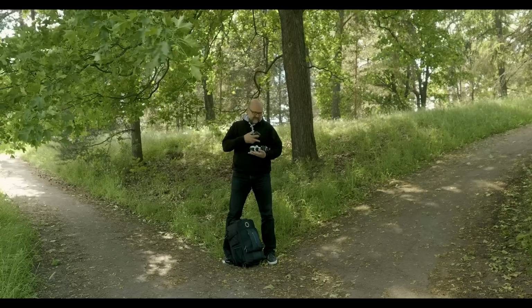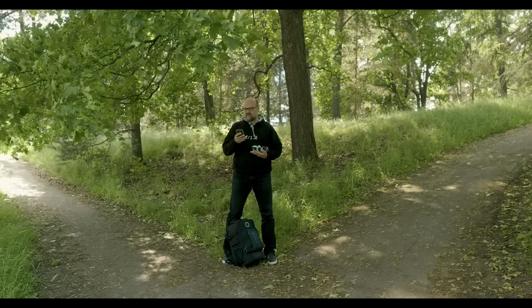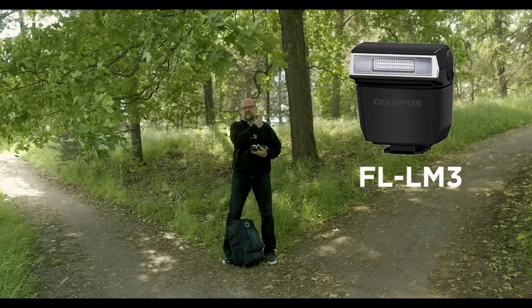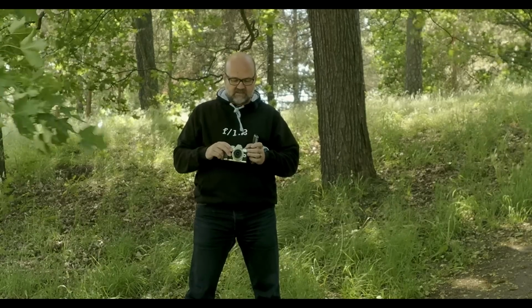But both of these cameras come with a flash. The E-M5 Mark II has an external flash. I need to check what it is. The name is FL-LM3, and it's a separate flash. Unfortunately, I don't have it with me, but you can check out what it looks like from here. And the E-M10 Mark III comes with a pop-up flash, which can be turned on so it pops up.